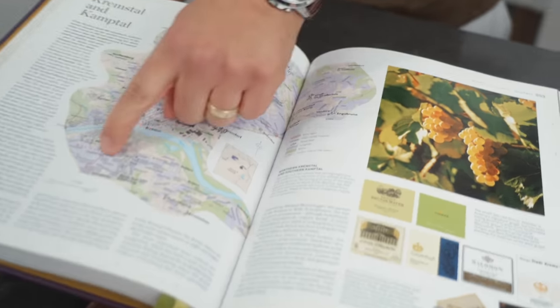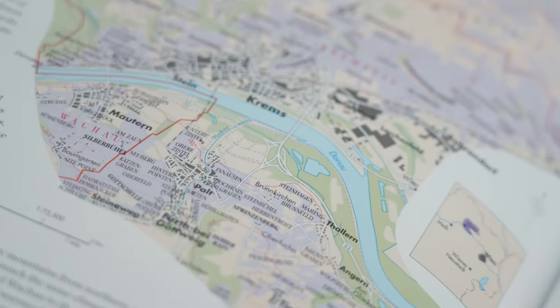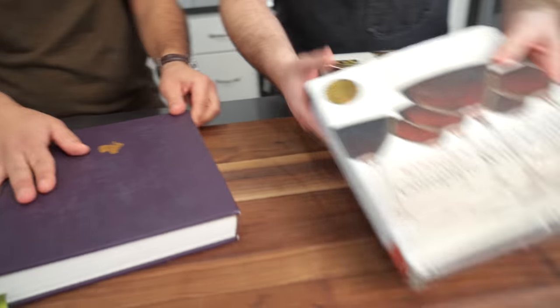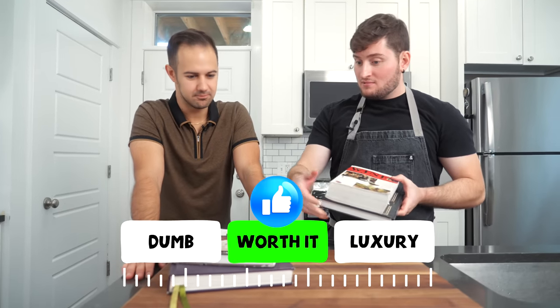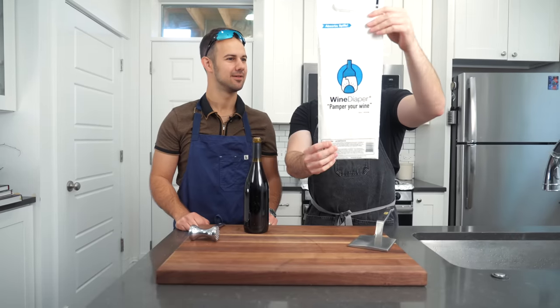Whoa. You can see how detailed the maps get. So if you're studying and trying to learn the regions, this is a great book for that because it's super detailed. Rioja! Look at that. Crazy. So in other words, to talk about the whole scale we've been going on, the dumb, the worth it, the luxury, safe to say these two are worth it. Yep. These are luxury? Exactly. Spot on.